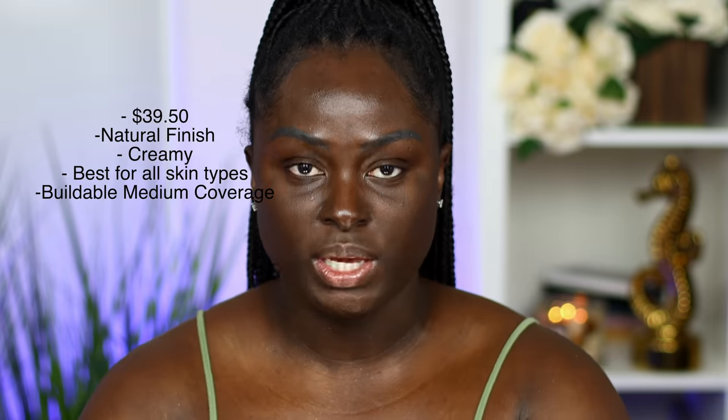The foundations are called the Changemaker Supercharged Micellar Foundation with Power Pure Maqui. It says the gentle micellar technology gives it a skin-like finish. It's actually a natural finish. They have 32 shades, and it's a medium buildable coverage foundation. The deepest foundation they have is D185. I don't have that to show you, but I do have the next deepest shade, which is D180. So I'm gonna swatch D180, and this is D170.